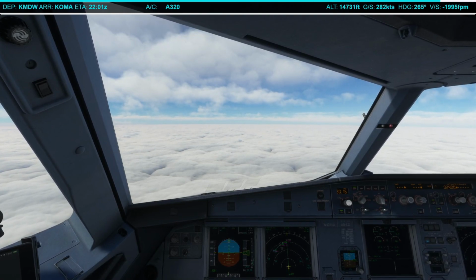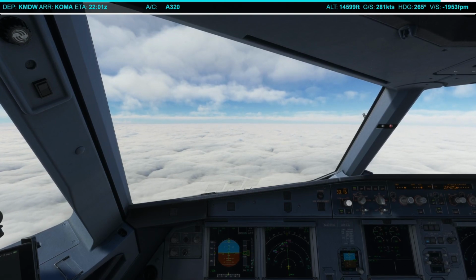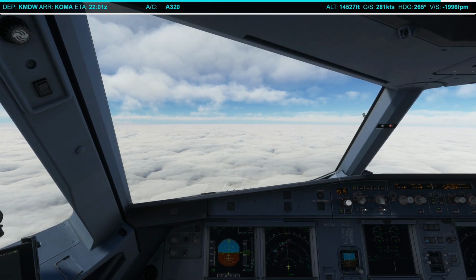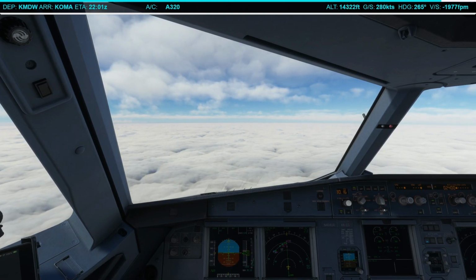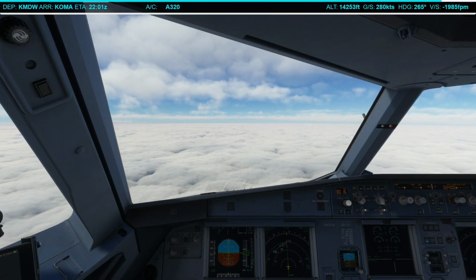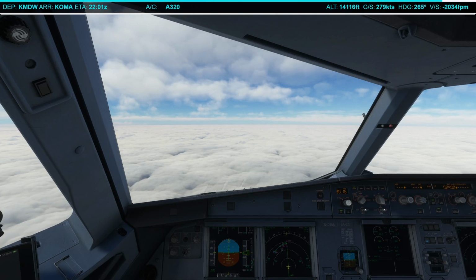We do have some weather here in Omaha. The winds are 130 at 7, so it's not too gusty. Visibility is at 10 miles. It's overcast until 2,100 feet. So we should be cloudy in the soup until just before or just after we capture the glide slope. It's 1 degrees, altimeter 3016.